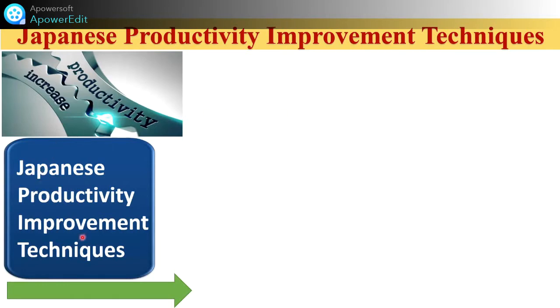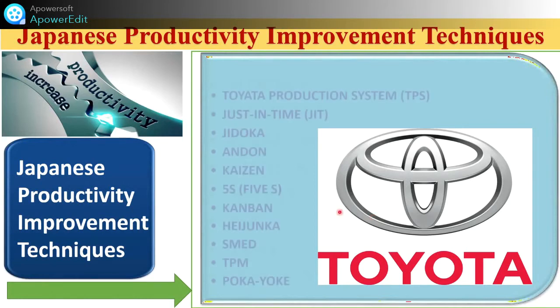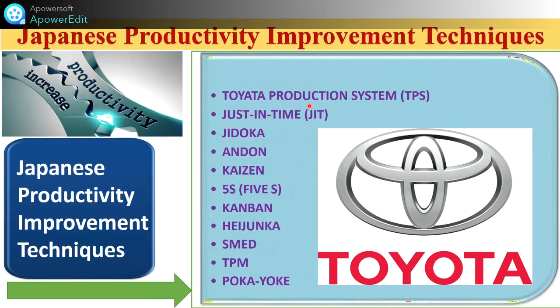The Japanese have developed different techniques. The first pioneer in developing them is the Toyota company located in Japan. After that, the US and other companies developed these different techniques within one century, which are very useful. These are the techniques: Toyota Production System TPS, Just in Time JIT, JIDOKA, Kaizen, 5S, Kanban, Heijunka, SMED, TPM, Poka-Yoke. There are a number of terms like this, and the industries are using whichever is useful.